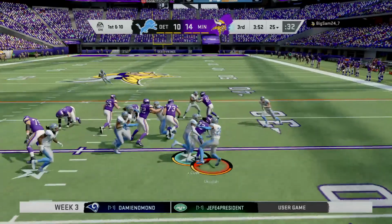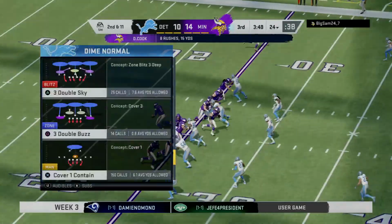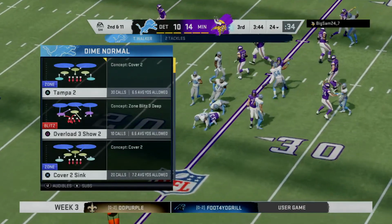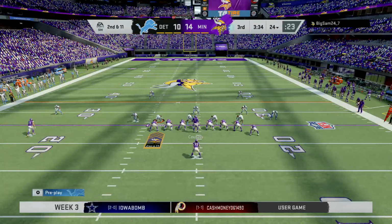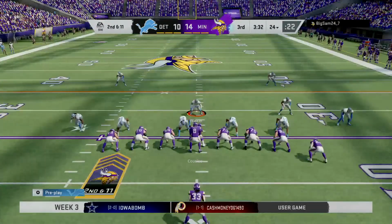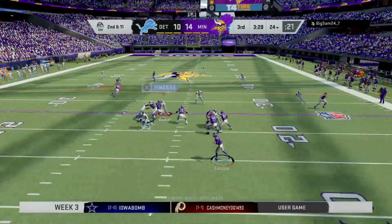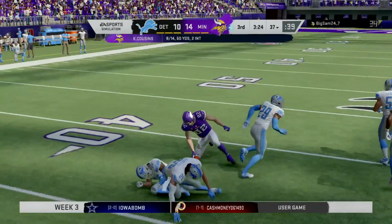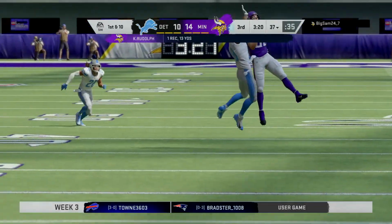Try to fire up that running game with Dalvin Cook. And this has been a familiar sight all afternoon as they stop him behind the line. It'll be a loss of 1, and that'll bring up a 2nd and 11. Play fake, Cousins, and he's got the hook up here. It's Kyle Rudolph, 13 yards as the Vikings pick up the first down.